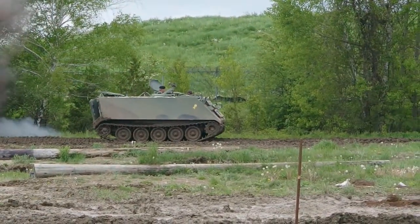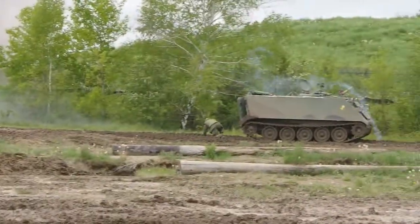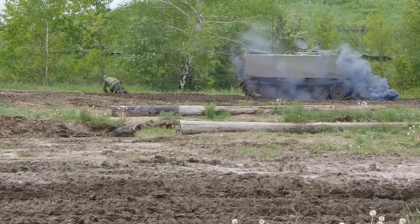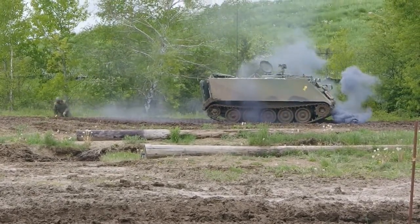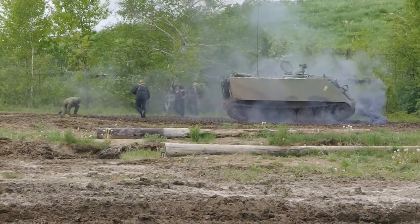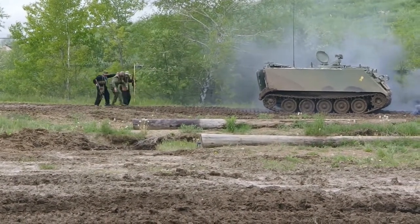Oh! Uh-oh, he's been hit. You can hear that, the cadence of the firearms the VC are using. It's an AK-47, very distinctive. Well, they've captured a soldier. They got an American soldier. They now have a hostage.